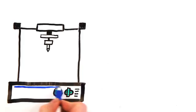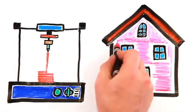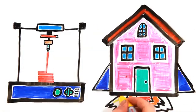So while it may be a while before you end up with a 3D printer in your home, you can be sure that by the time it happens, the world will be a different place.